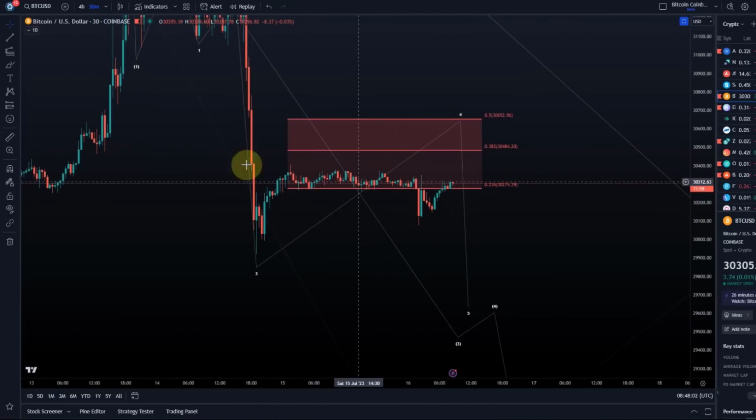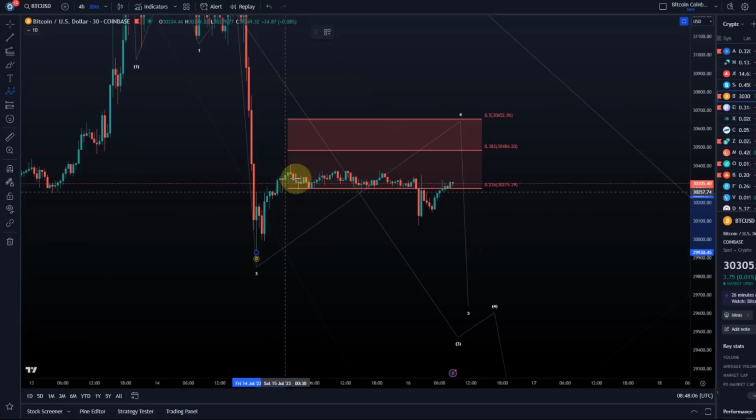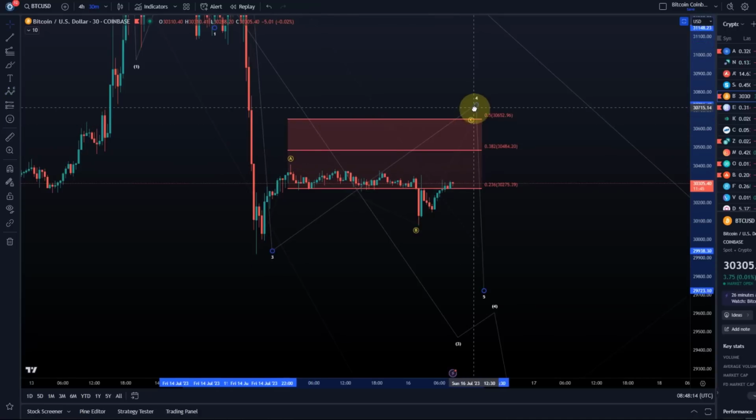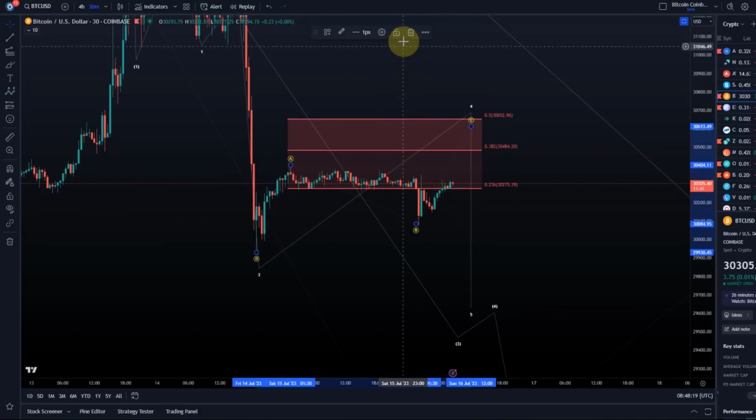is that a wave 4 consists of an ABC structure. So this could have been the A wave into yesterday's high, then the B wave down, which consists again of an A wave, maybe a B wave triangle, a C wave down, and now we move up in a C wave. Absolutely possible. And unless we take the low out at 30,070, I think this is where it's going to go.